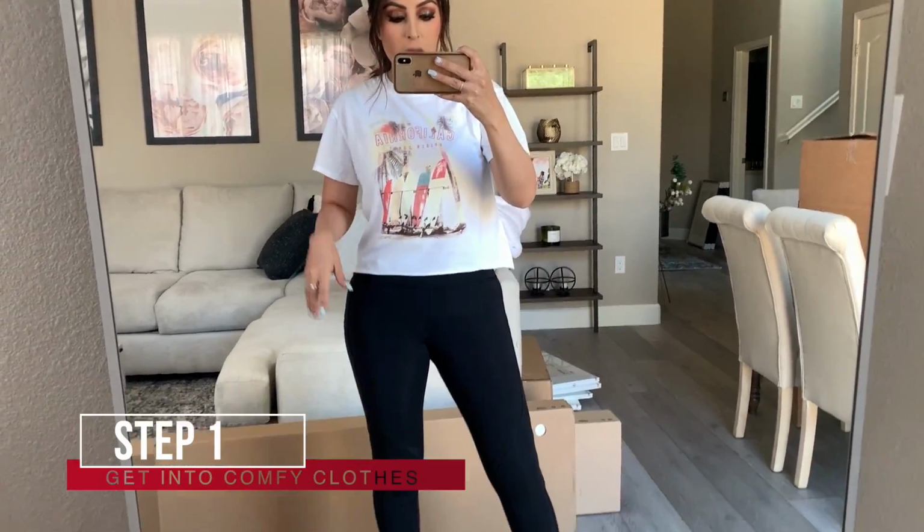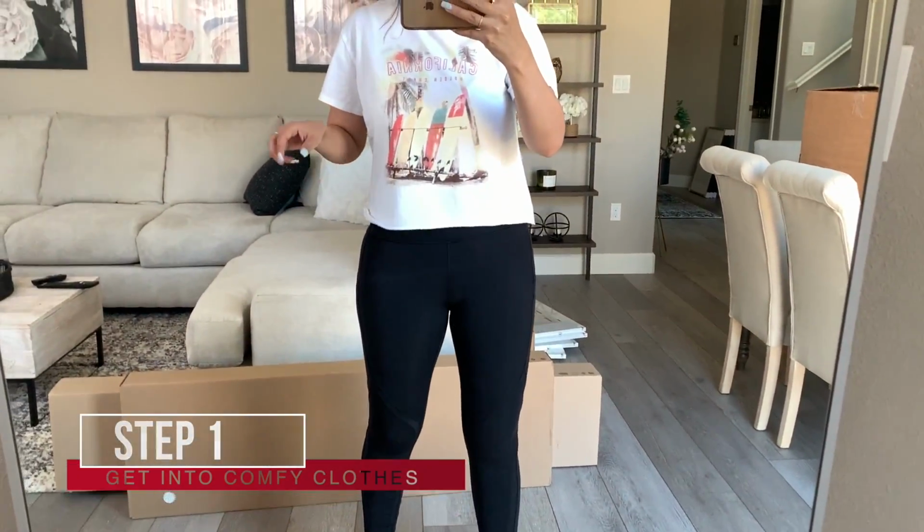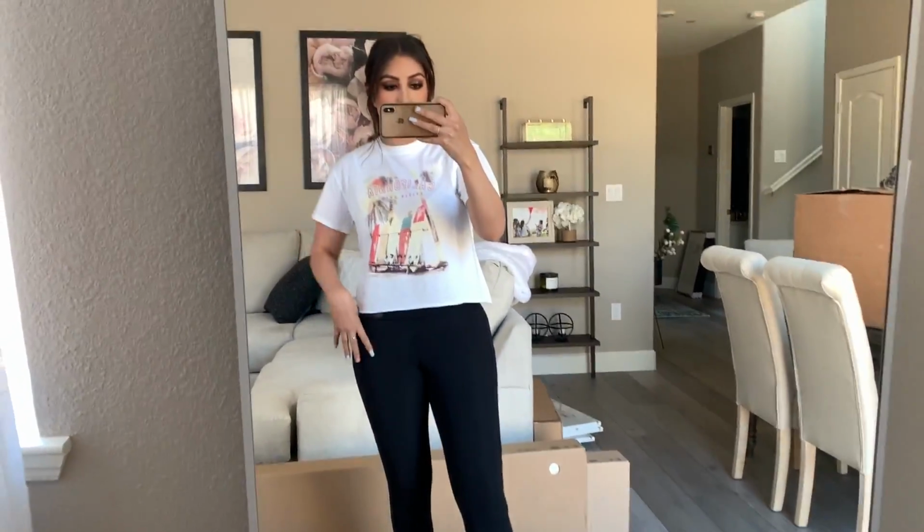So the real step number one is to get into comfy clothes. I'm wearing my Lulus, some tennis shoes, and just this t-shirt from Target. Yes, I know Lulus are very nice and expensive leggings. If I was doing the bathroom or something with bleach, I wouldn't be wearing these, but because I know that all the products I'm using today are safe and not anything with bleach, then I'm good. And these are super comfy. I love them. Okay, let's get to actual cleaning.